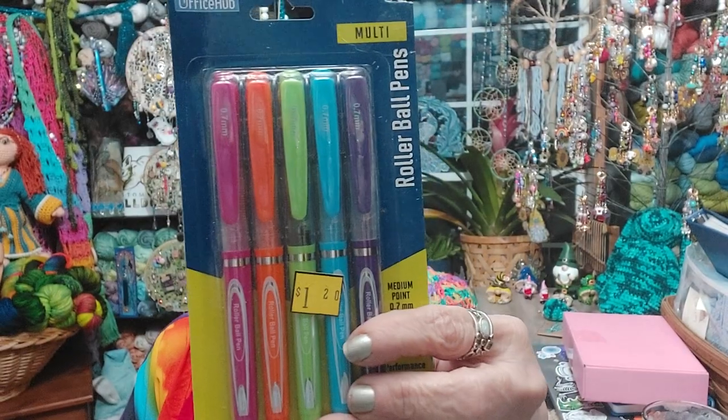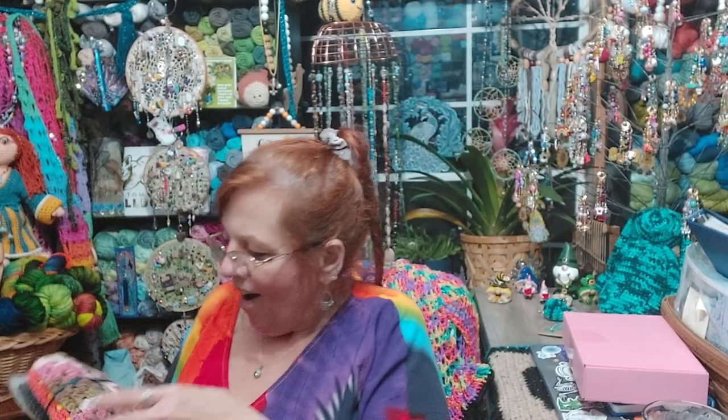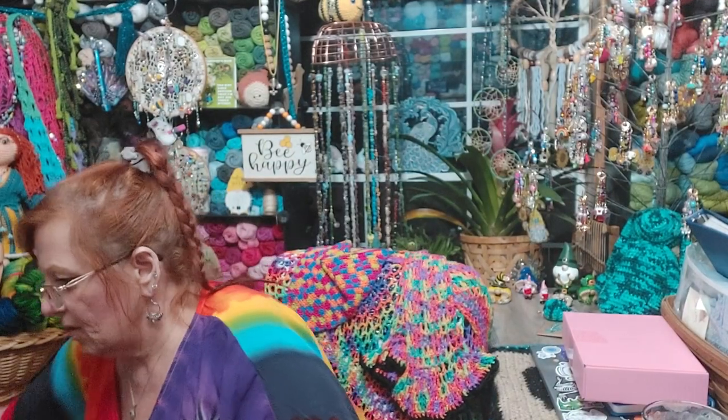And rollerball pens. Pretty cool. 5-pack of those. You can always use pens around here. They seem to disappear with the wind. Oh, and she sent some squares as well. Let's take a look.